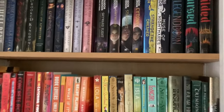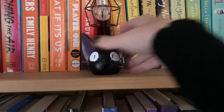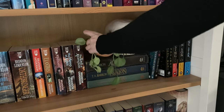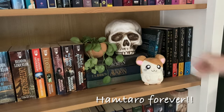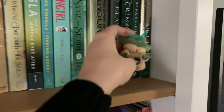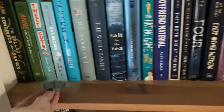Now, I don't like a lot of knickknacks on my shelves, but I do have some things I like to display, like this Inbot, my little Gigi, this random assortment of things. A little Kaladin candle. This sweet little fox. The child. And this, if you know, you know, secret item that I won't disclose.